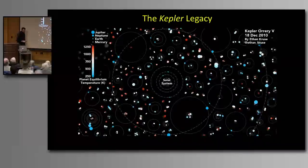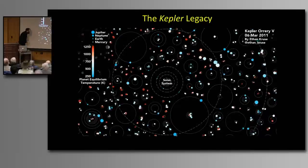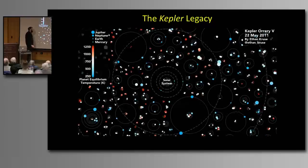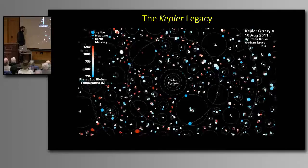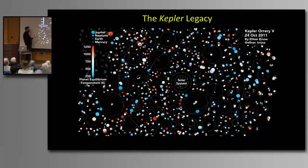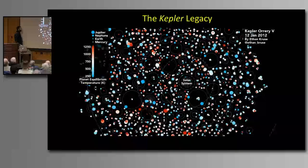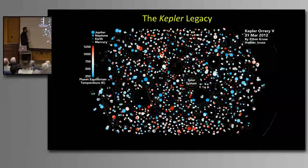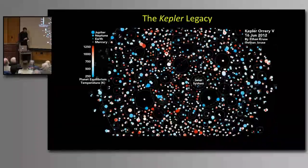Just to highlight again the impact Kepler had, this is a little cartoon that shows all the multi-planet systems that Kepler found over its 4+ years of operations. You can see it discovered all kinds of interesting planetary systems, some of them having 2 planets, some of them having 4, 5, 6, different sizes, different distances from their host stars. It's really a cornucopia of exoplanets that were detected by Kepler and then later the K2 mission, which was sort of Kepler recycled, if you will.